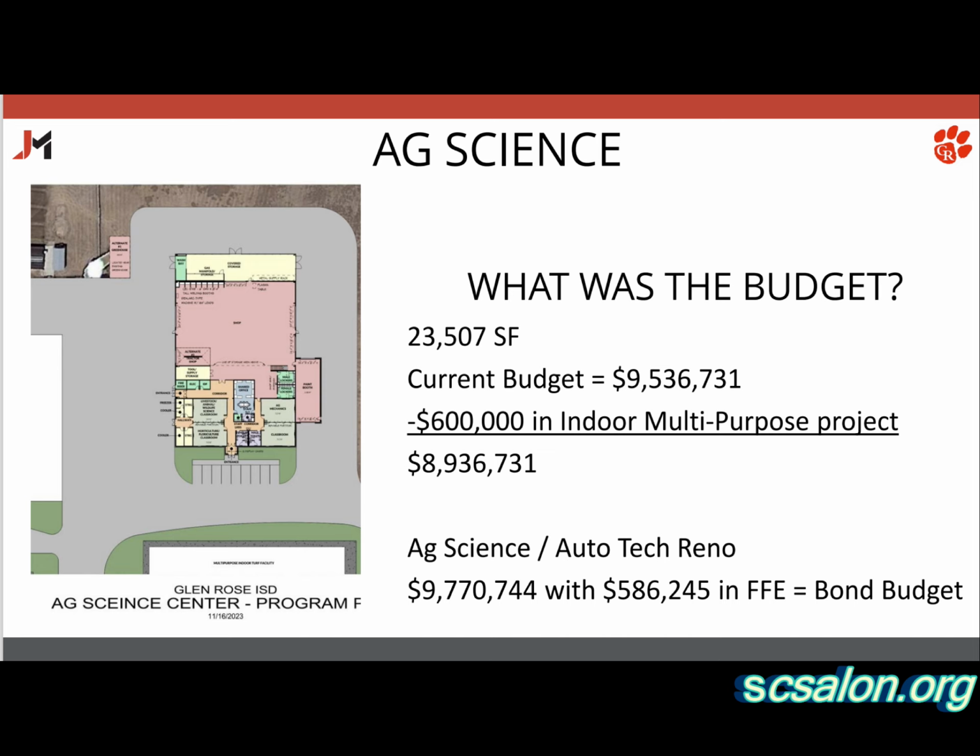On the ag science, that's what the current budget is right now. But we've just pulled 600,000 out and put it into the indoor multipurpose for that dirt, for all of this exterior stuff. So now that's the budget for the building that we'll be looking at currently. We're paying it now, Tom, so that we're not going to pay that twice. And that's what you have in the bond for the buildings. Right. $800,000 under right now, because we said we're going to build accents whether we want it, and anything that's left, we'll renovate Auto Tech with. So that was what was given there.